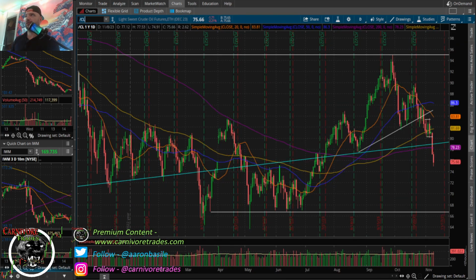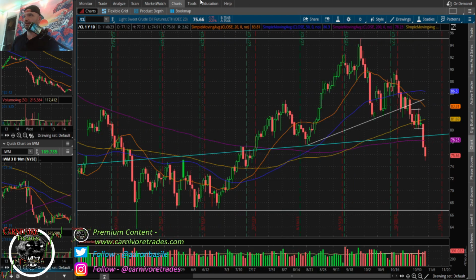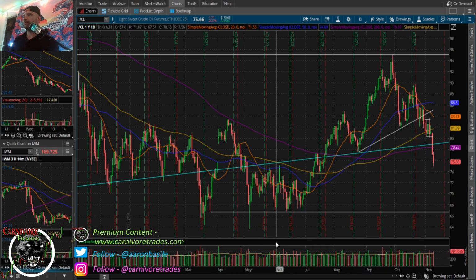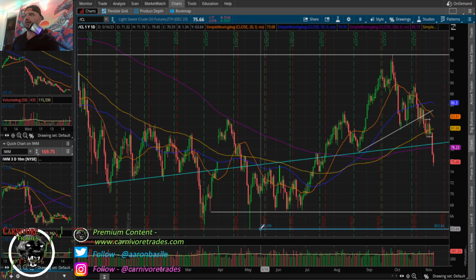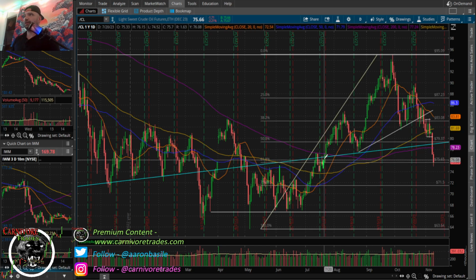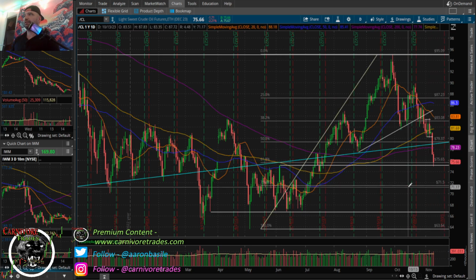Crude is interesting here. So crude is into my level, and full disclosure, I am long, so you guys know. But Aaron, recession's coming. Okay, nothing goes down in a straight line, and we've got to respect the charts. And what I see here is a 618 consolidation breakout and a pivot high, and we're right into that.